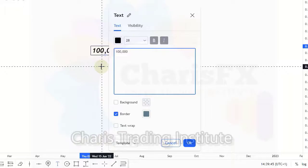Then multiply the $100,000 account by the risk you want to take. What's your risk appetite? The appropriate risk to take is 1%. Never go above 1% of your account. I'm saying this again, never go above 1% of your account if you really want to stay long in the game, except you want to blow the account and have them take it up because you have breached the rule. So when you do $100,000 times 1%, then you divide it by your stop loss.